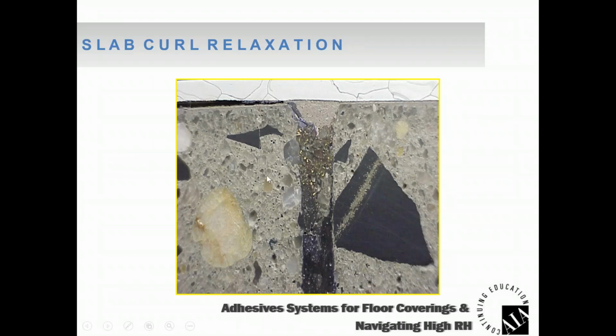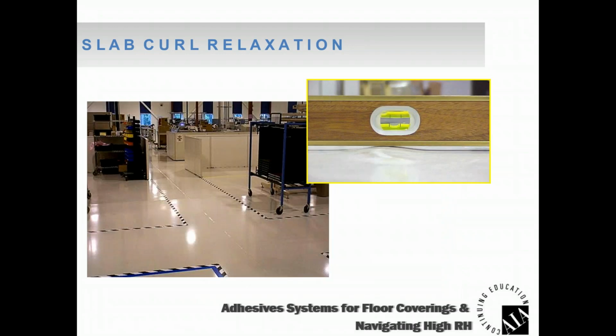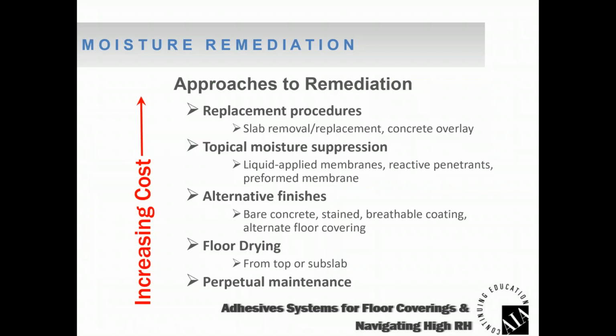Here's a picture of a core sample at a control joint that's been patched, and the slab was curled, and we saw a little mole run through the finished resilient flooring that you see up here. And what happened was, basically, as the slab relaxed, the slabs got closer together and extruded the patch from the joint and made a bump in the floor. And this is what you see. Here's some resilient flooring installed, and here's a control joint that after they installed the flooring, the slab relaxed a little and extruded the patching material out, and you see a bump through the flooring. That's a result of slab curl relaxation.